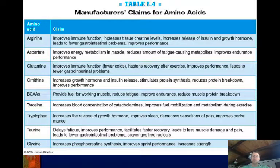We'll talk more about them in the ergogenic aid talk in this class. So, but those are there. Have a look.